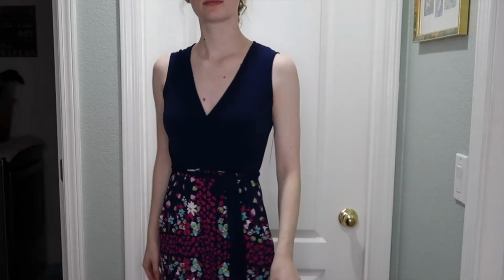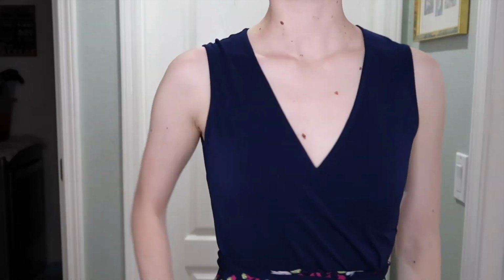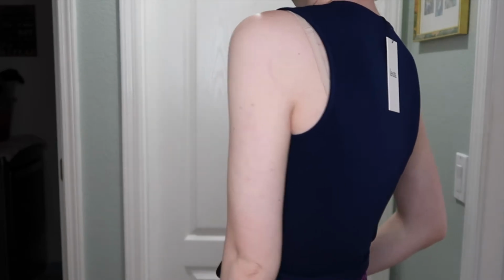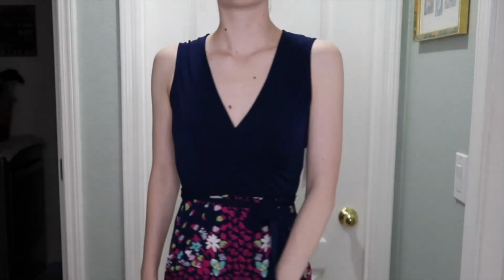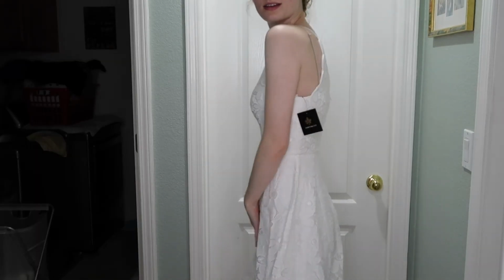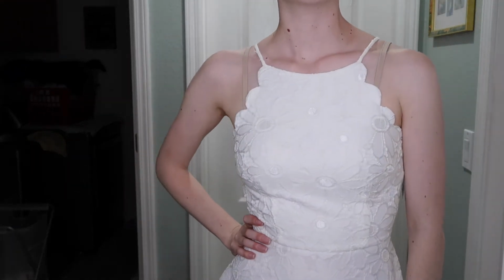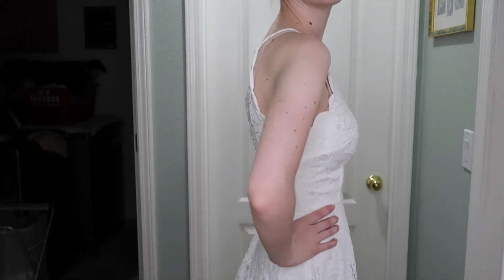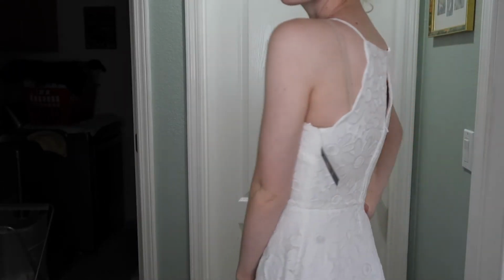So the maxi dress actually ended up being super flattering on me. I really liked how it fit on my body. But again, I'm not sure if I can justify paying $88 on a maxi dress that I can probably find somewhere for a lot cheaper. This dress I really liked. I definitely think it's one that I'm going to keep. I just really liked how it fit on my body, and I thought it'd be something super cute for me to wear to graduation.